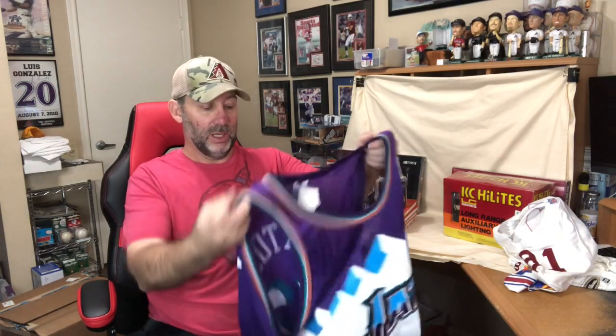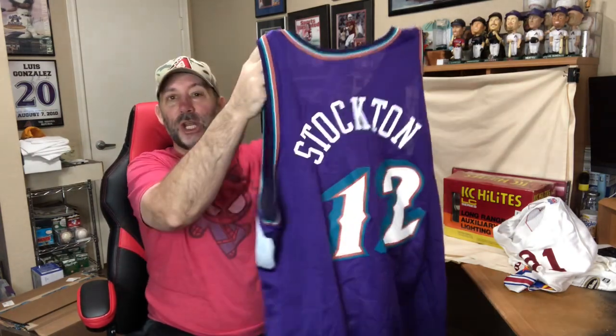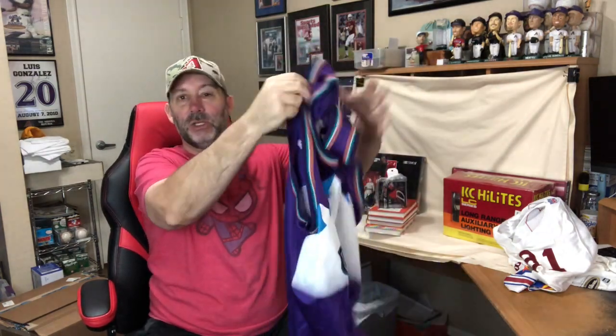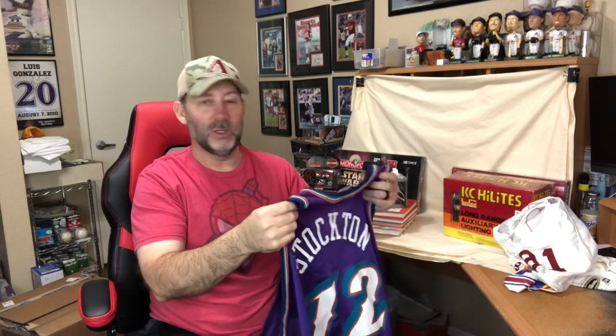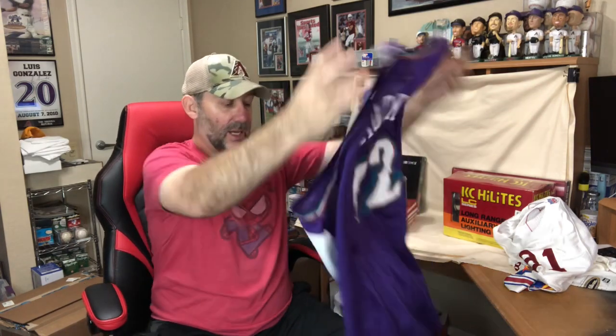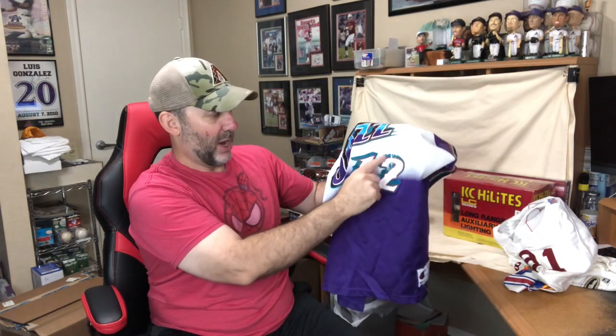Do have one Goodwill purchase here. This was a really good one. This is a vintage Champion John Stockton jersey, Utah Jazz. You got the Champion tag down here. It's a size 52, so it's a good size. This was $12.99. I probably used a coupon that day, so we'll say $10. It does have a little wear on the number 2 that'll take the price down a little bit.